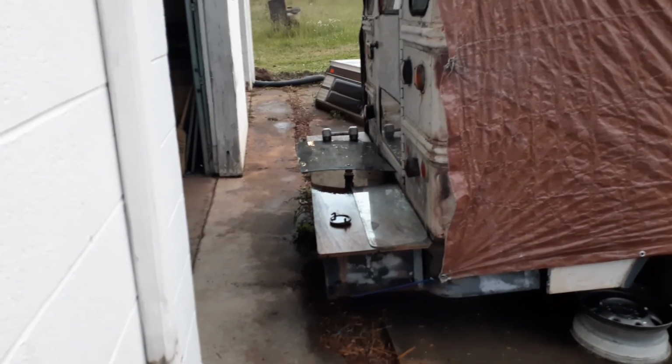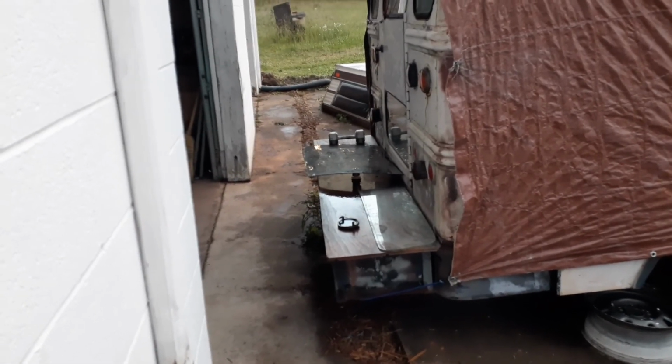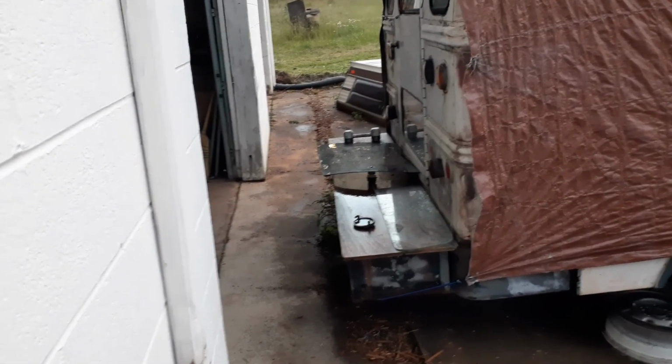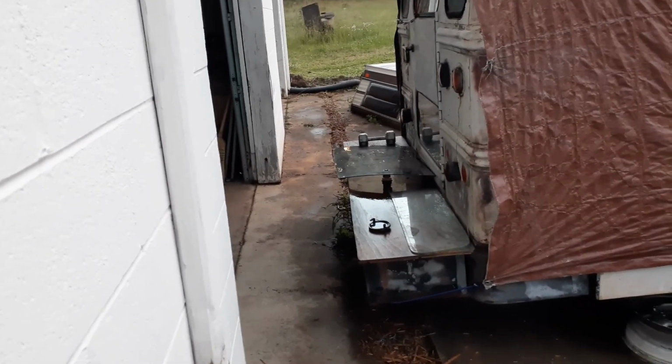So if it does flood again, I mean, it's a shop. I'm going to have to probably accept that every once in a while it's going to rain really hard, and no matter what I do, the water's going to sneak in. So I just need to keep everything off the floor. That means I'm going to have to get some pallets and shelving and all that stuff.